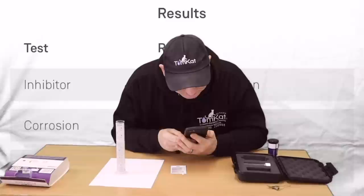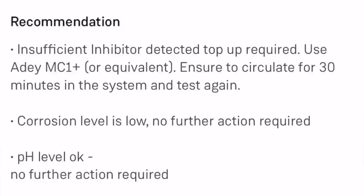It says inhibitor recommendation. It then says corrosion pass, pH pass. So it says insufficient inhibitor detected. Top up required using ADNC1 or equivalent. Ensure to circulate for 30 minutes in the system and test again. Corrosion level is low, no further action required. pH level okay, no further action required.